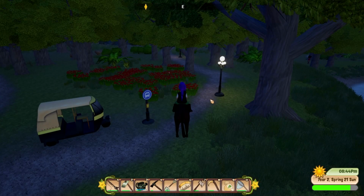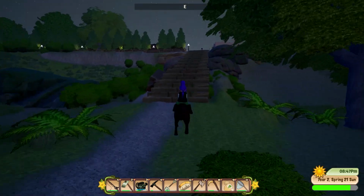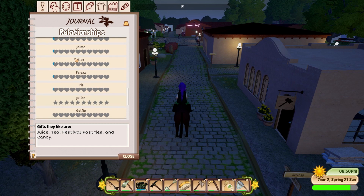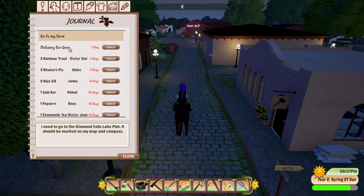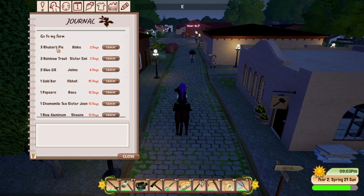I can't find my way to it right now because I suck. But let's see if anyone's around to hand in stuff to, because there might still be, just because it's late. I need to go to the Diamond Falls Lake plot. It should be marked on my map and compass. Oh, delivery for Greg. I forgot about that. Let's cancel it. I'm so sorry, but I don't think I'll be able to do that in time for you.